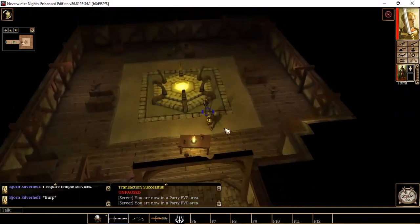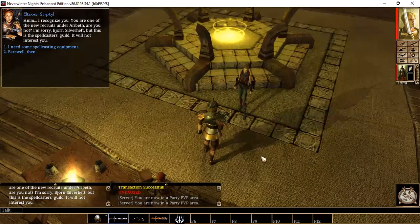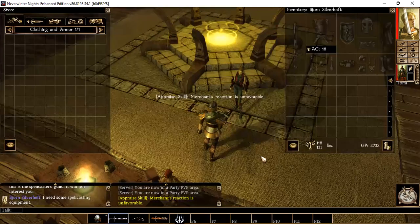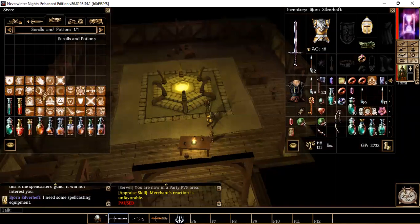Maybe. I don't know. I recognize you. You're one of the new recruits under Arabeth, are you not? I'm sorry, this is a spellcaster's guild. It will not interest you. Yes, it will. You know what? A potion of bark skin.